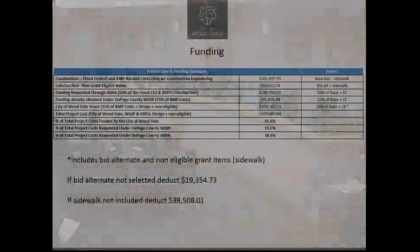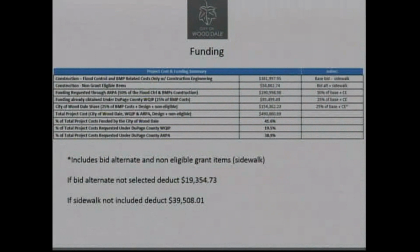Okay, Mayor? Can you go back to the number? Which pond is the mud pit? So the bid alternate is $19,354. That's what's going to be spent at the mud pit, correct? My favorite pond. Correct.